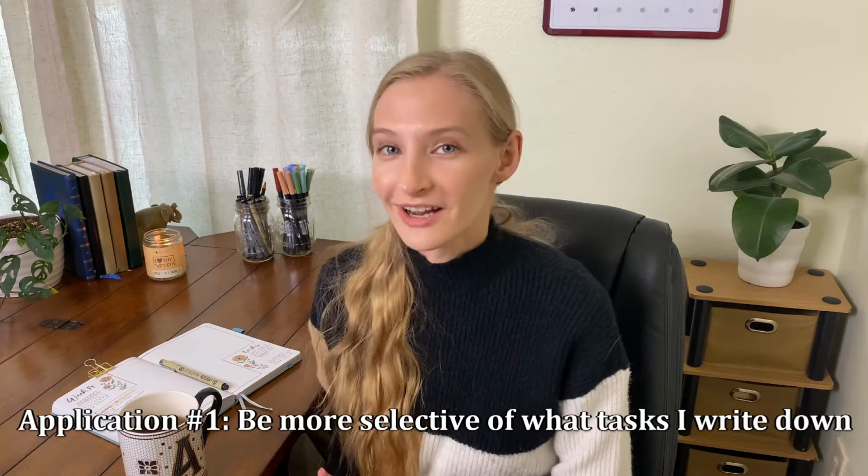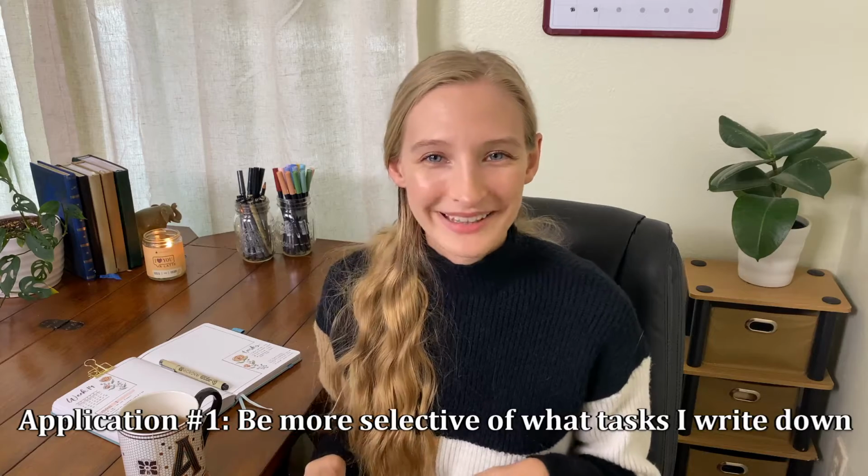But the first one is I'm going to be more selective of what I write down in my journal. And this is a point that Ryder Carroll brings up multiple times throughout the book. I don't know if anybody can relate to this, but I definitely have a problem of having never-ending to-do lists, and I feel like I almost never complete all the tasks I write down on my daily to-do list, on my weekly to-do list, monthly to-do list, on and on and on. So I really want to take a step back, and anytime I write a task down, make sure that it's meaningful and it's important, and get better at prioritizing.